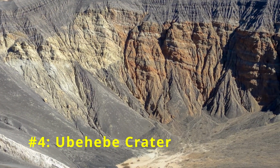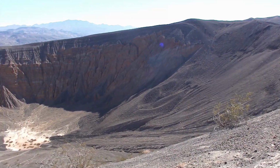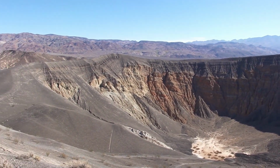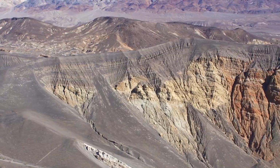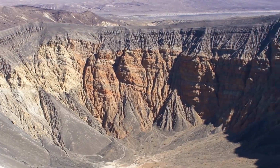Number 4, Ubehebe Crater. The crater is otherworldly, reminiscent of Haleakala Crater on Maui, although much, much smaller. The slope is gentle enough that it invites you to slide down the 600 feet to the bottom. But keep in mind, what goes down must come back up, and it's no picnic to climb 600 feet in soft sand.